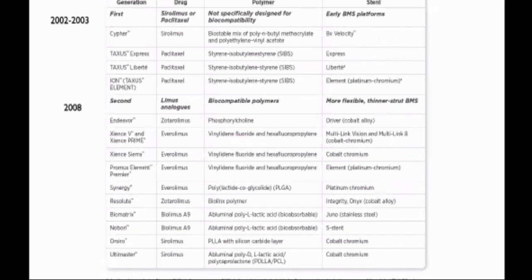So later in 2008, we saw the second generation DES. They are more refined. They have thinner struts. They are composed of cobalt chromium or platinum chromium alloys. And among them are the Endeavor, the Resolute, the Xience, and the Promus series. So let's discuss the Endeavor. The Endeavor stent consists of a phosphorylcholine zotarolimus coating applied to a cobalt chromium metallic scaffold. Drug elution is relatively rapid, with 100% of zotarolimus released within 30 days. It received FDA approval in 2008 based on the findings of the Endeavor series of clinical trials.